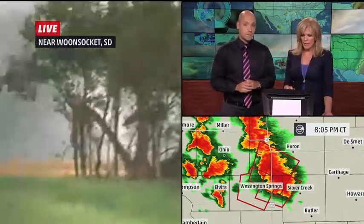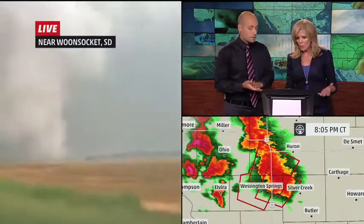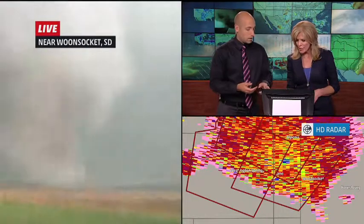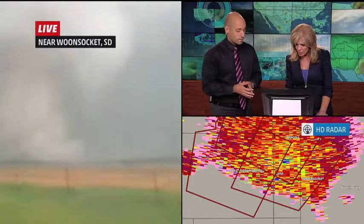What's interesting, Mark, is that Dr. Forbes was talking about this yesterday, how they kind of cycle, where one tornado weakens and moves north. That's what happens here in Wessington Springs. Another one took over. That's the one near Lane. Now that is the stronger tornado, and we're looking at a debris signature in there.